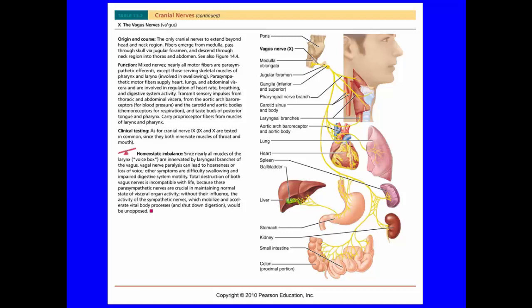Now, you're sitting there saying, well, why? When we get into the parasympathetic response in Chapter 14, you're going to know the parasympathetic is more rest and digest. Okay?